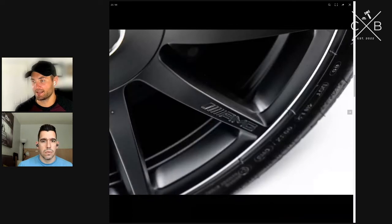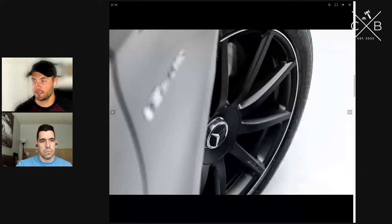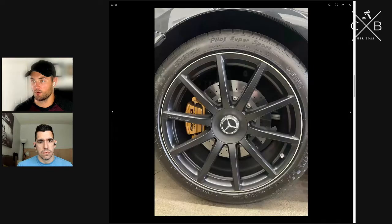I don't know. We had the Callaway last week, as from an investment standpoint, this one's probably not winning any awards either. It held almost no value.